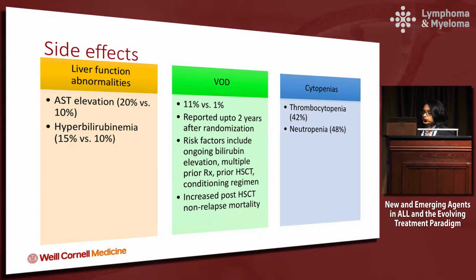So if you have somebody who is young and about to go to HSCT, and Inotuzumab is being used as a bridge to that, these are things to consider when you're choosing the drugs. Cytopenias, thrombocytopenia particularly, was common, 42%, and dose reduction guidelines are in place for platelets that do not recover back to baseline in CR.